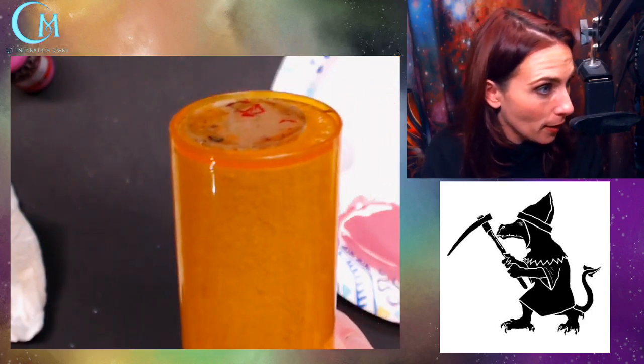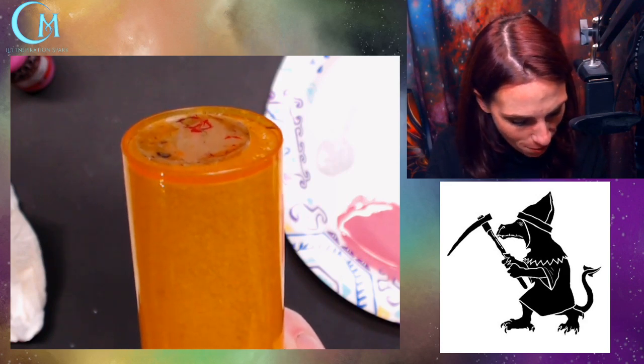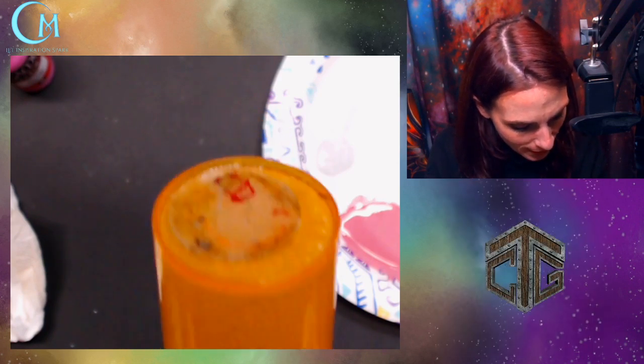Tramp stamp that says, wait, Puddin? Ha! Puddin. Mr. J.